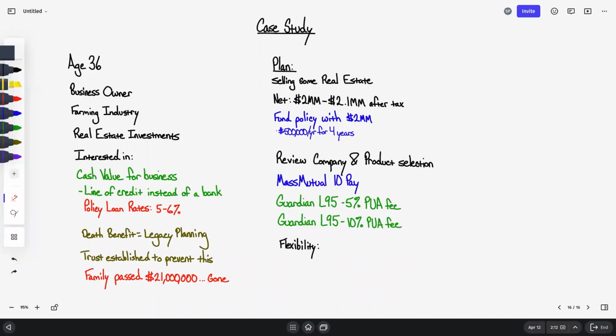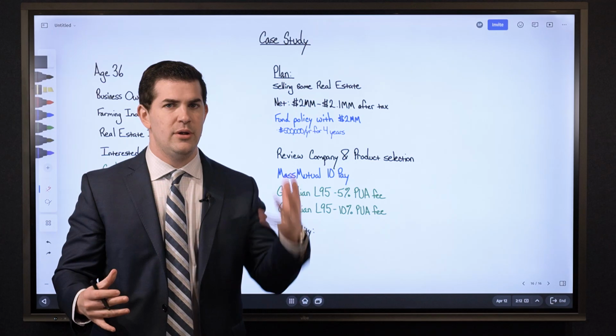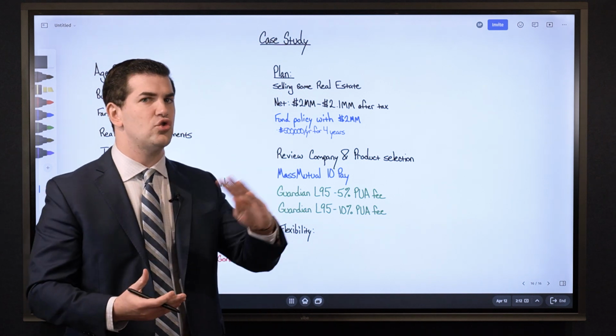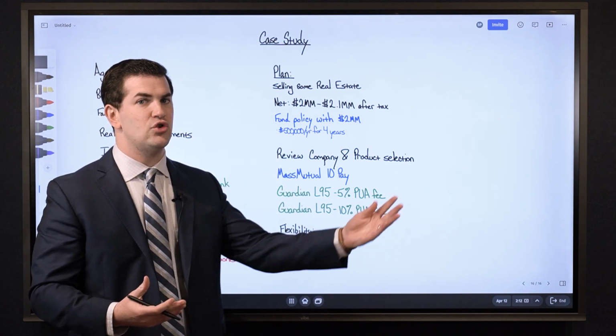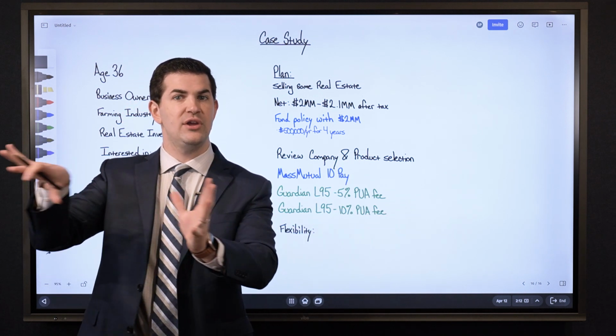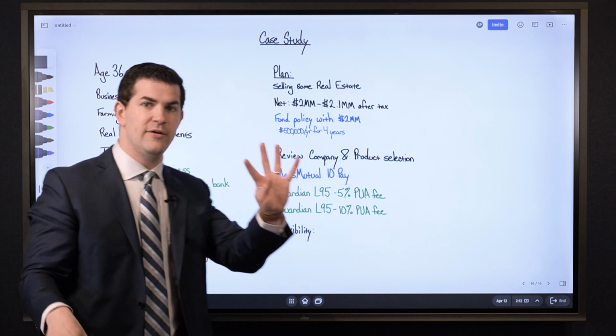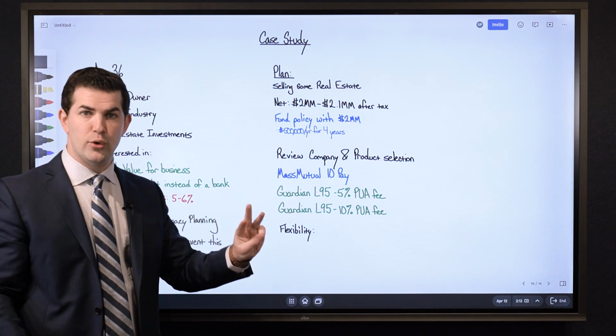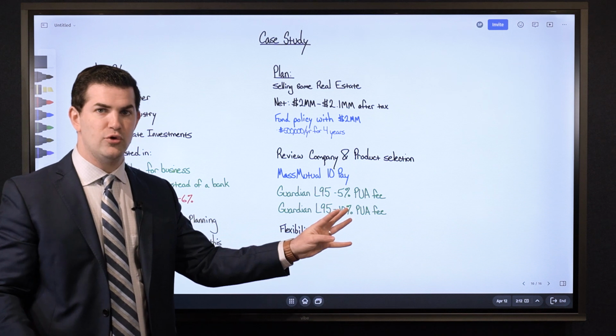What we're going to look at here, we are going to review the company and also product selection. What are the most important things when it comes to maximizing the cash value? Company selection. One of the 4 major mutual companies that have a track record of delivering strong cash values and death benefits, actual performance, not just illustrations. The 4 major mutuals are MassMutual, Guardian, New York Life, and Northwestern Mutual.